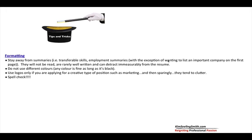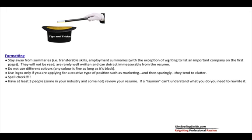Spell check, spell check, spell check. Not only spell check, but grammar check. Remember the difference between to and too, there and their, etc. And have at least 3 people, some in your industry and some not, review your resume. Remember, a lot of resumes are read by HR people or recruiters that don't have very much experience. So make sure that anybody can understand what you've done.